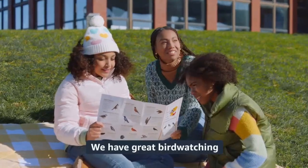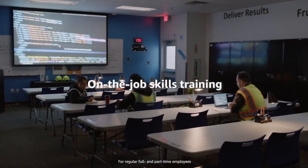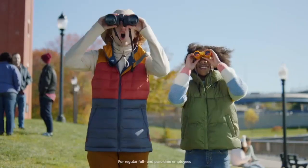Welcome to Fall River. We have great bird watching and an Amazon warehouse with free technical training programs. Good for employees, good for Fall River. Good spot.